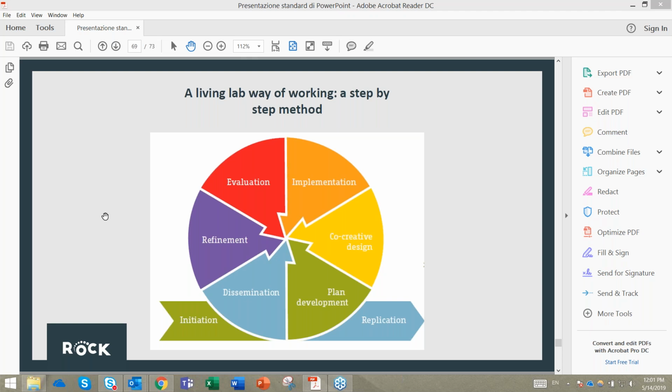The evaluation phase usually is followed by the refinement of the innovations, so namely further improving or fine-tuning the product or the process to better fit the users or the stakeholders' needs. The dissemination that we see here in blue, it's not really a phase because it should happen before, during and after the process. But it's important to think about it to also address the critics and the questions from the public.